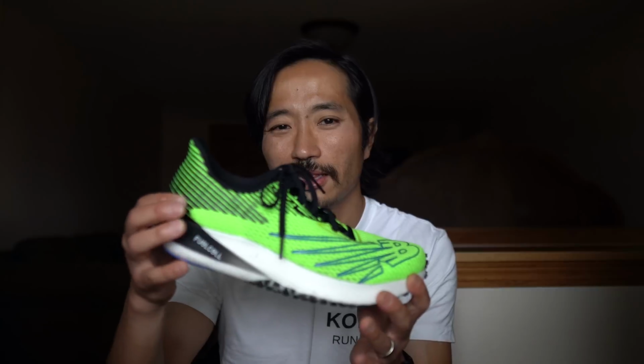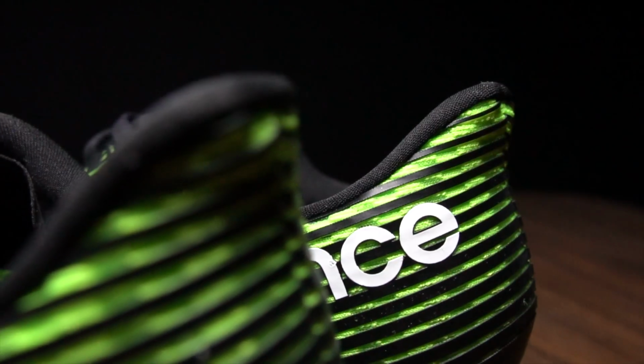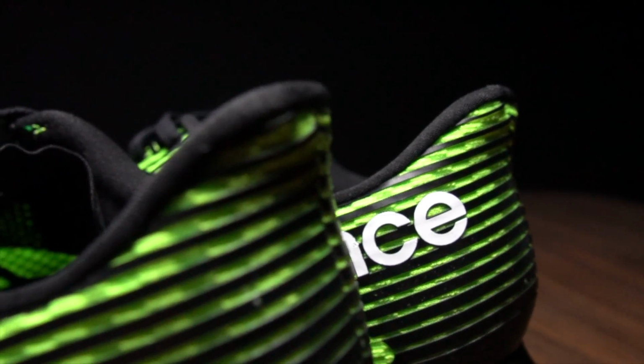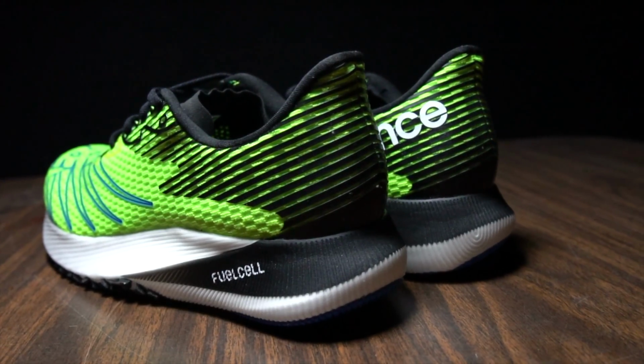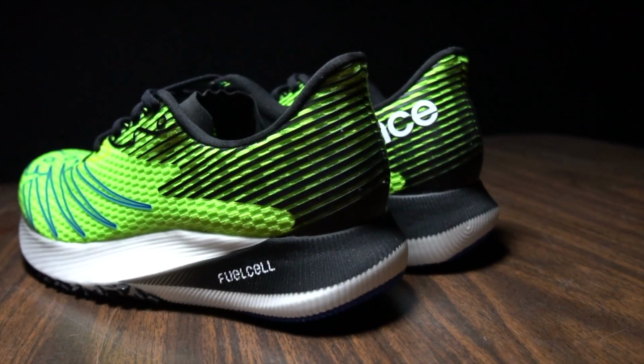Up top, there's a little bit of structure in this heel cup here and very little padding, but there is just a little bit, and you got a little bit of heel flare here in the Achilles as well to make it a little bit more comfortable. Not sure that they needed that, but the design cues match up with the TC. So I don't know if that's the only reason that's there, but none of this got in my way. And at 7.3 ounces, I'm not going to complain that they have stuff on here that doesn't need to be on here.